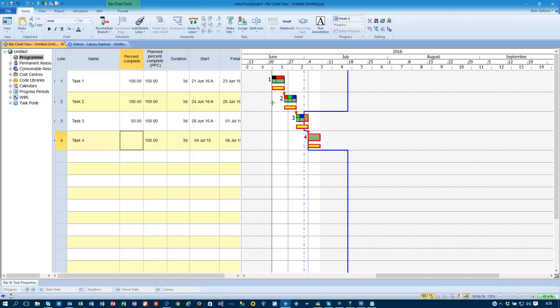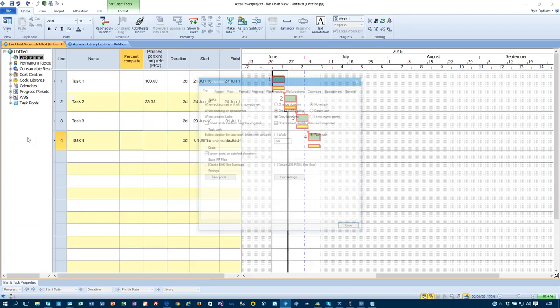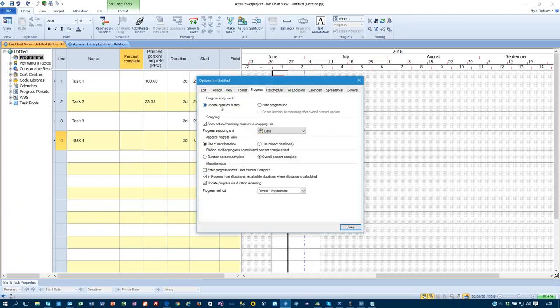So you can see even though I haven't moved my activities, I can still have that recorded information of how much progress I've done for each of the periods, and it can be displayed on screen very simply. So it's just one way of looking at my progress, and so I've updated that in there. Now what I can also do is when I'm entering progress, we have a number of options, and again with Power Project you can very simply enter progress and update, or if you have complex requirements you can progress in that way. So we have a number of options for progressing.